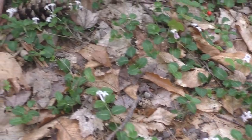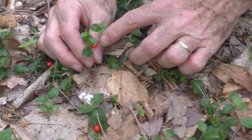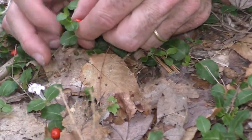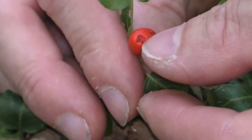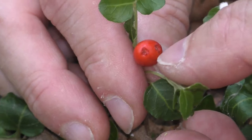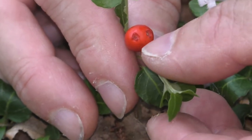And this is an unusual plant because the berries, these are last year's berries, are also with this year's flowers. So we get to see the flowers and the berries together. And if we look closely, the berries have two scars. That's one from each of the flowers. These two flower scars show that those two flowers were pollinated, the ovary grew, and a berry was formed.